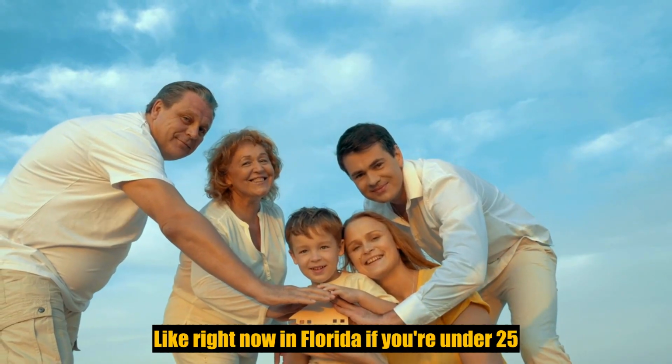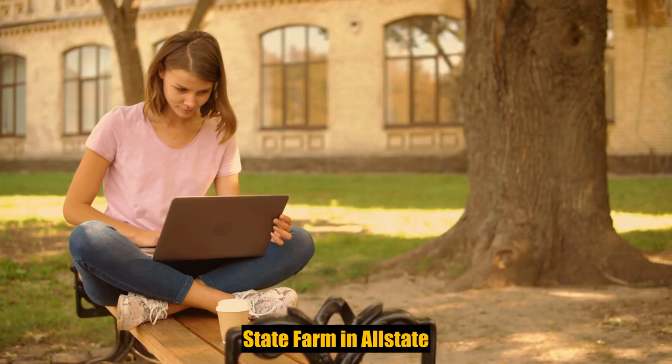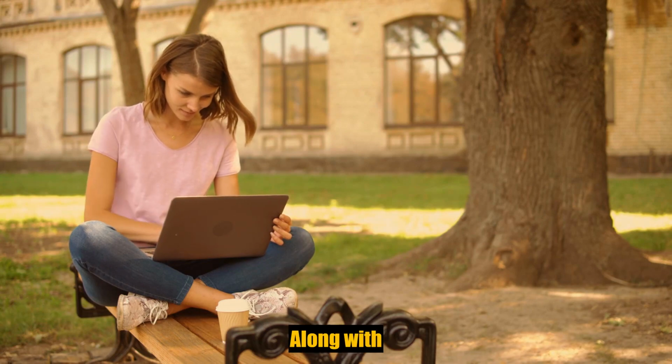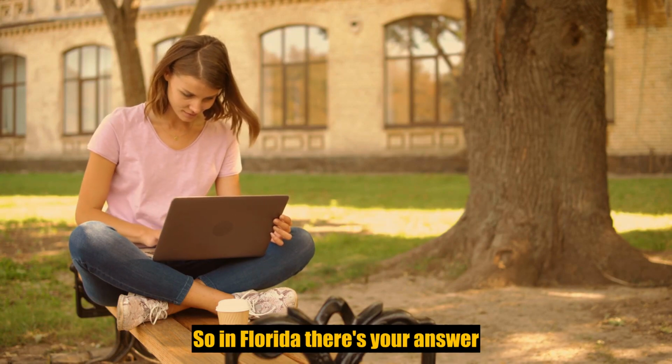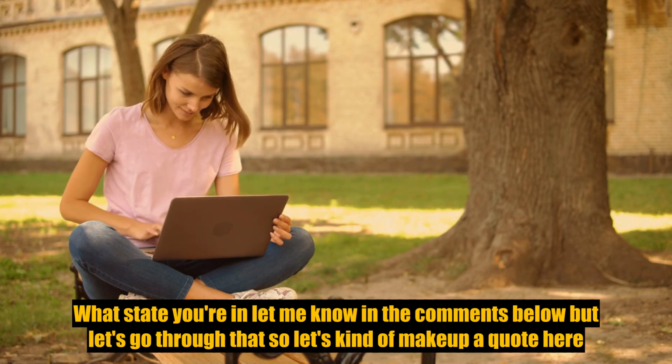Competitive. Like right now in Florida, if you're under 25 and you're looking for basic coverage, State Farm and Allstate are two of your top options, along with Geico, actually. So in the state of Florida, there's your answer. Depending on what state you're in, let me know in the comments below. But let's go through this.